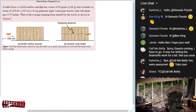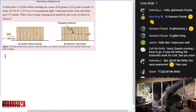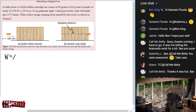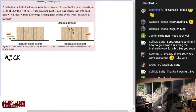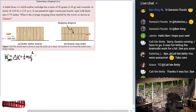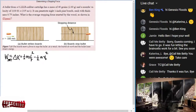So let's solve this. Well, we know that work is equal to the change in kinetic energy. So net work, I should say. So it's 1/2 m v_f squared minus 1/2 m v_o squared. So let's list what we've got here.